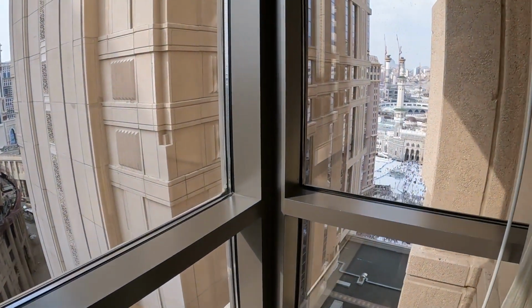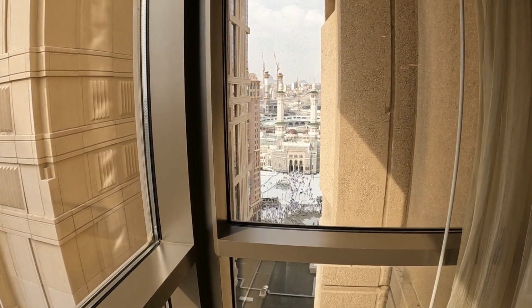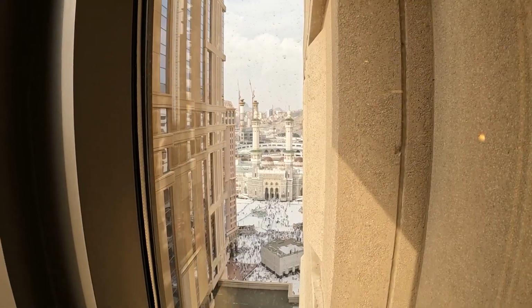And of course, the best thing about this room is the partial Haram view. You can sit here and do your prayer from here and follow the people along. Amazing, amazing view for sure. The Imam, the prayer from the Haram Masjid, does have a speaker in your room, so you can see right here.